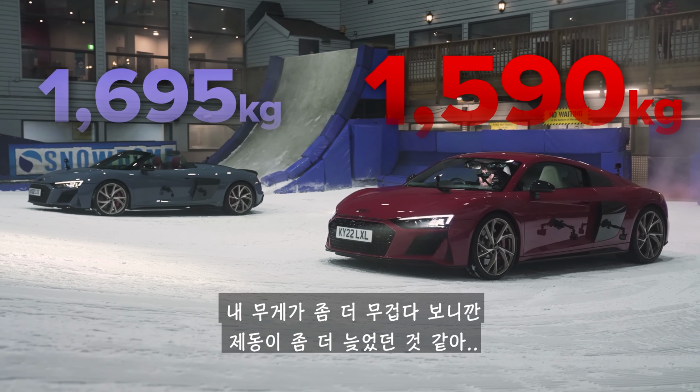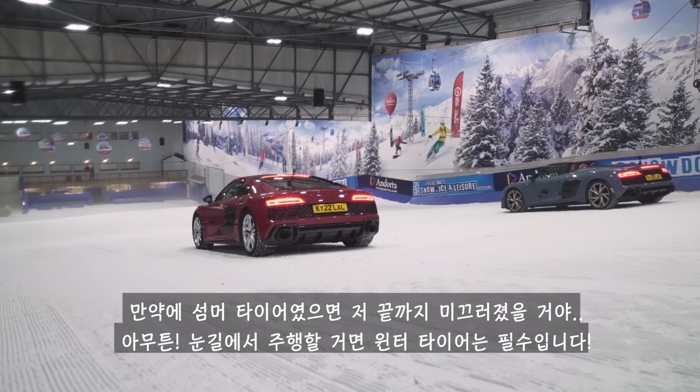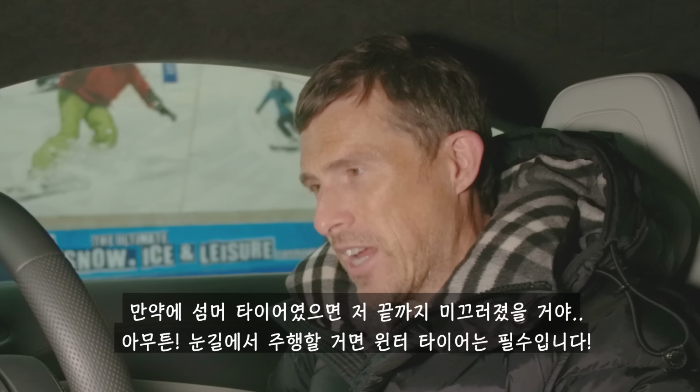When we were just about to do this, I was a bit worried about sliding all the way down the slope. That's the beauty of winter tyres, you can stop. If we'd have been on summers, we'd have actually been smashing into the barriers at the end, wouldn't we? Winter tyres. If you're going to be driving on snow, you're going to need to get yourself some.